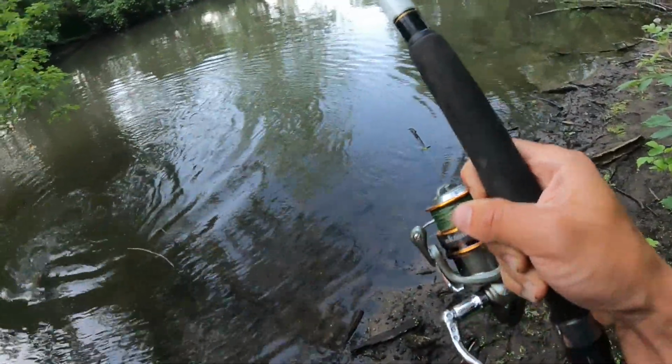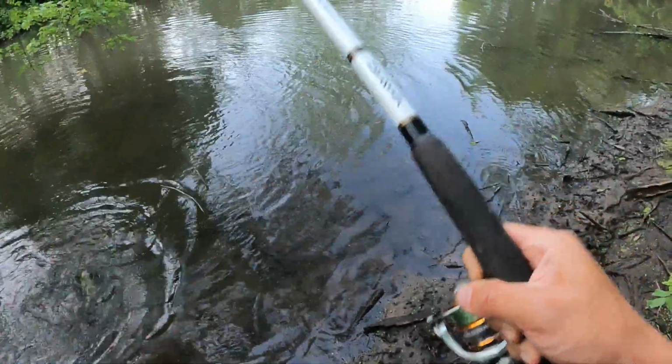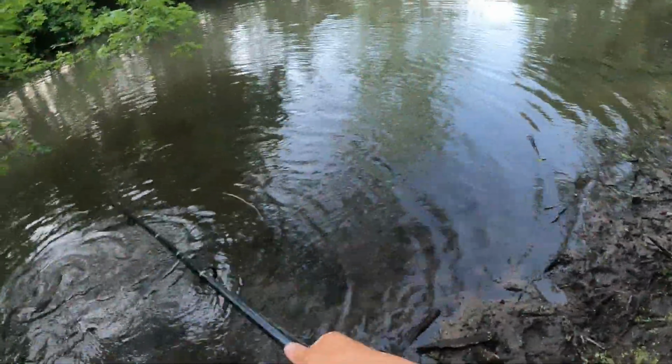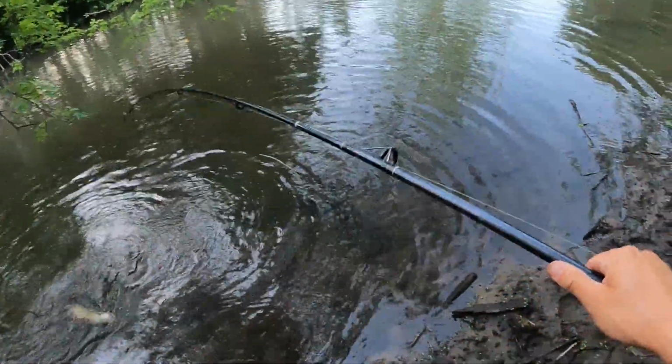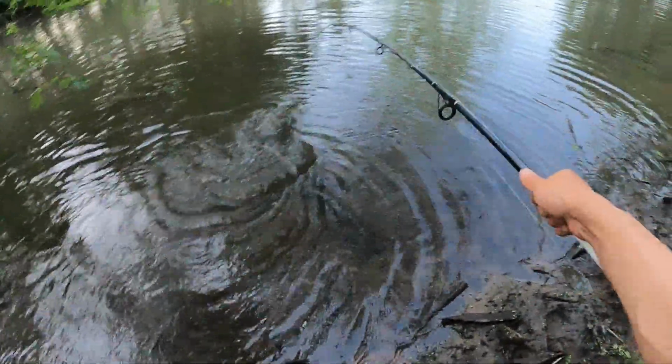Oh, is it a catfish? Yeah, it's a catfish actually. Is that a flathead? Nope, another channel catfish. About the same size as the last one, but another channel. So this place does have a lot of catfish, just not the giant ones that I'm looking for, but another channel cat. It's not too bad, it's not too bad.